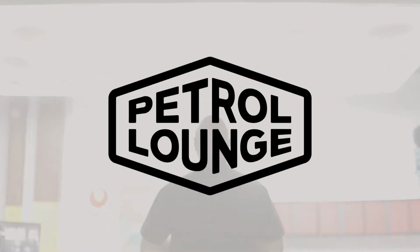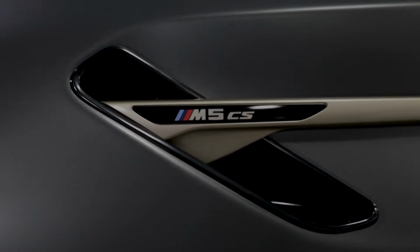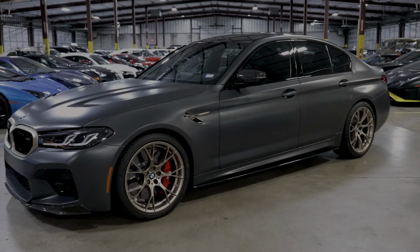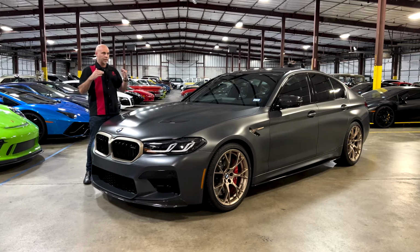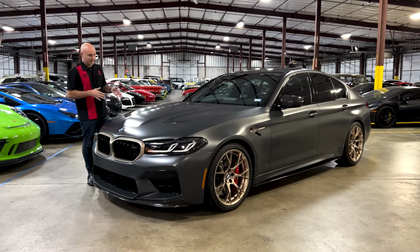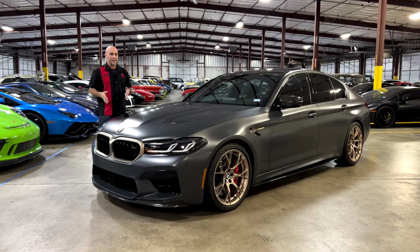Welcome to Petrol Lounge. This is an M5 CS, which is bigger, greater, better than the stock M5. And the crazy thing about it is it's $40,000 more than the M5. And just looking at it on paper, I'm going to tell you, you don't get that much.